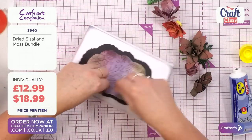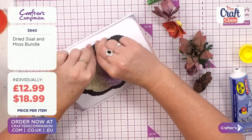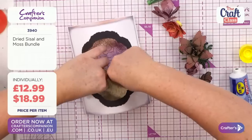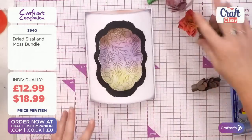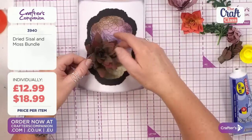And because I've used tacky glue, it means that we can just move that to the right place. And there we go, that's stuck down beautifully. You might just need to give that a few more seconds and keep pressing it down so it doesn't lift up. Then what we're going to do is start using our really big flower here, so let's pop that there.